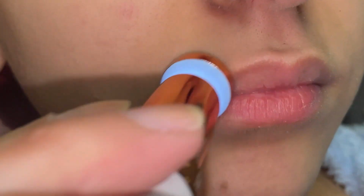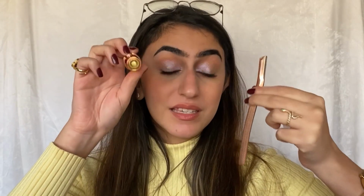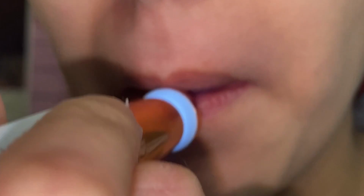This is mainly for the brows, or under the brows, or on top of the brows, anywhere where you need more precision, or let's say here. It's very good. And you have this head that is bigger so that you can get more places. So yeah, if you're not a fan of shaving your face, then this cuts the hair. You don't feel a thing. It literally doesn't hurt. It's very nice and it's very convenient.